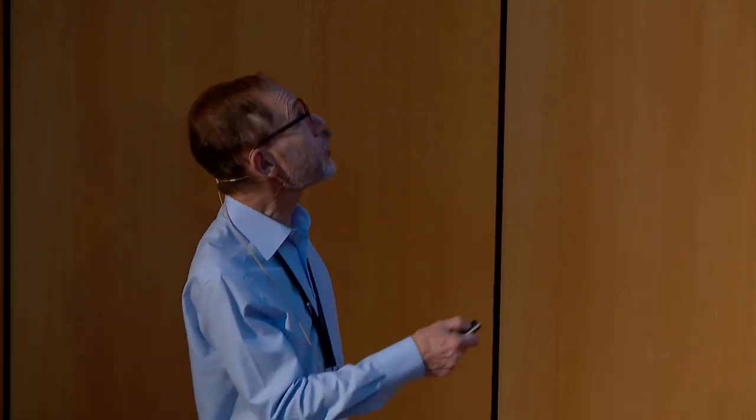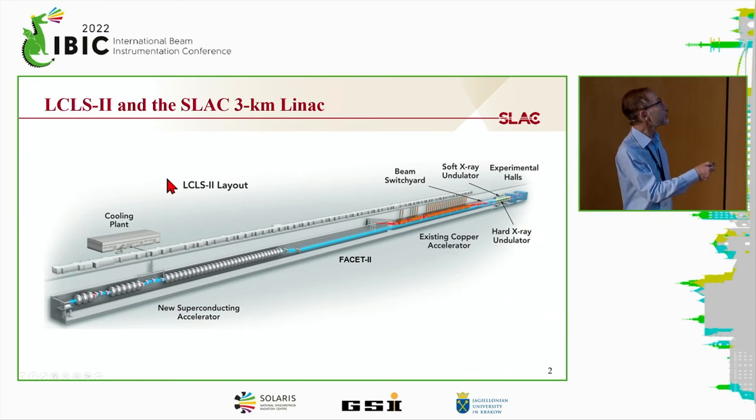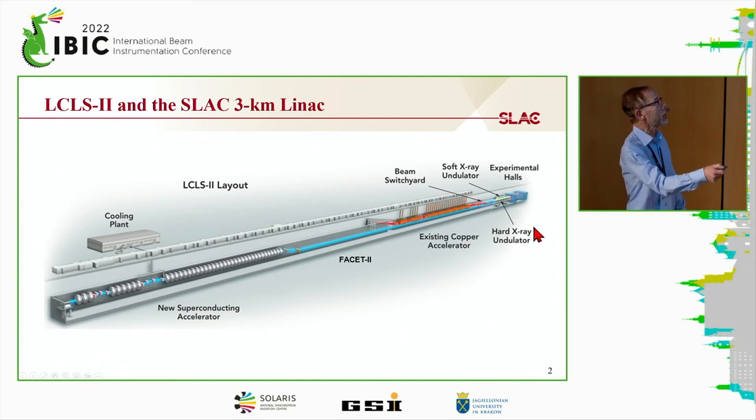This is the new LCLS, the superconducting machine. Three years ago now, before the pandemic, I spoke about plans for adding the beam loss monitoring system to this new machine. And now finally, after a long pandemic delay, we're talking about the beginning of commissioning. We took out 1 kilometer of the copper linac to put in the superconducting machine. The middle kilometer of our three is the FACET-II advanced acceleration test facility. And the third kilometer is the LCLS copper linac, followed by two undulators and the experimental halls.